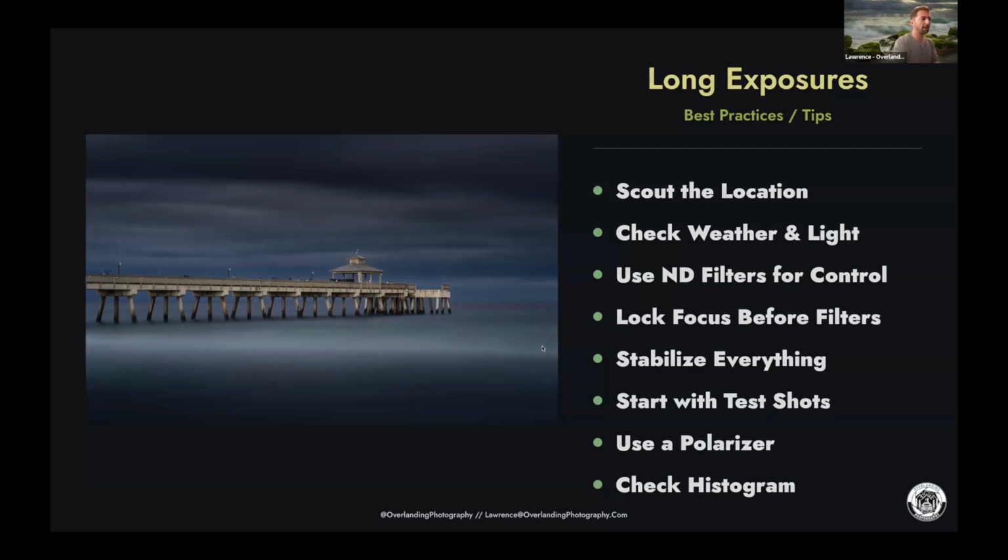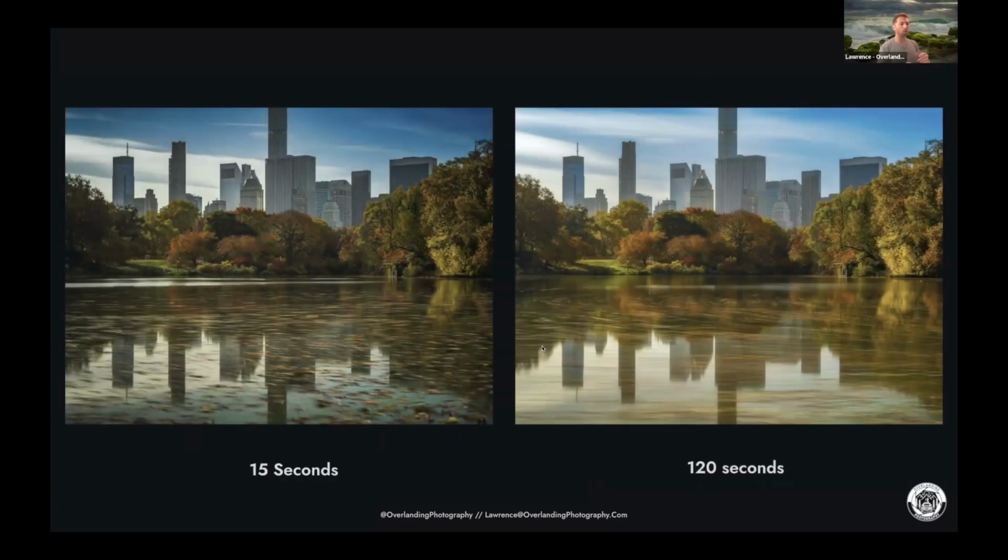And let's move on. Here's two more long exposures of the same scene in New York City in Central Park, right? The one on the left is 15 seconds. The one on the right is 120 seconds. Leaves from the trees had fallen into the lake, and I'm now just dragging leaves. There was no wind, right? These are just slow moving leaves. But look at what you can do. It's like a painting.